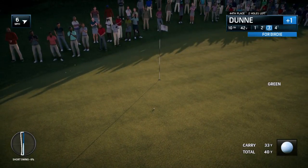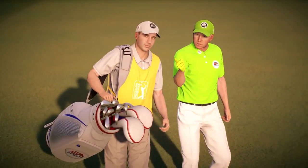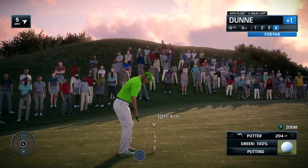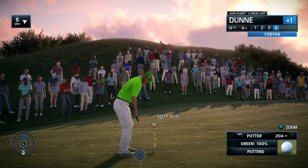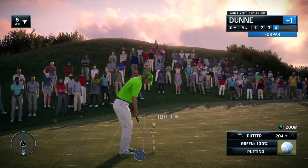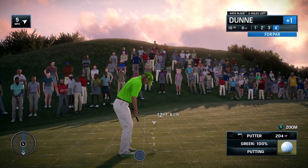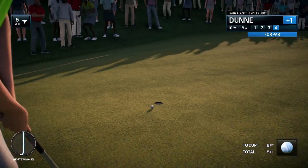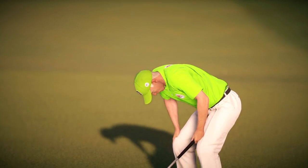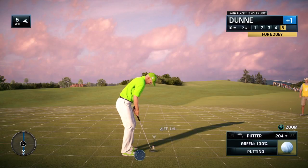He's making the game look very simple right now. See it, hit it, and he's got it right on track. Shouldn't be a problem here, but not a formality either. Oh, I thought he had that. Missed putt, and a dropped shot here at the 10th. He's putting for bogey now.